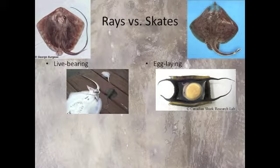All ray species are live-bearing, which means that they give birth directly to baby skates that are fully formed, that look just like a miniature version of the adults, that can swim, that can feed on their own, and they come right out of the mother just like that. Skates, on the other hand, all their species of skates are all egg-laying. Most of the development of the embryo happens within these egg cases outside of the mother. So very soon after fertilization, the mother creates this egg case and then drops the eggs off.